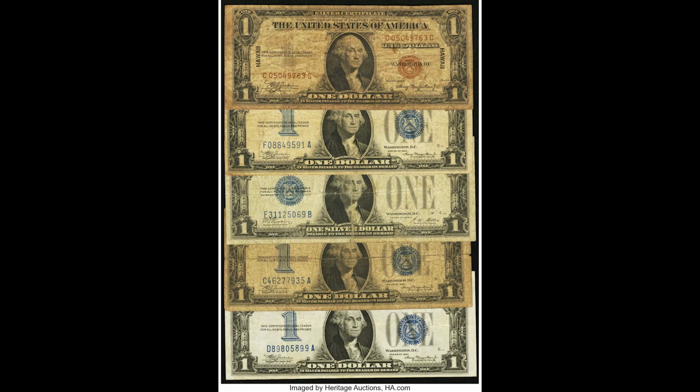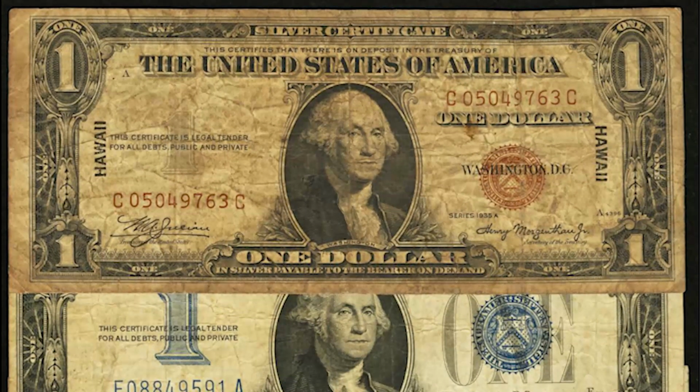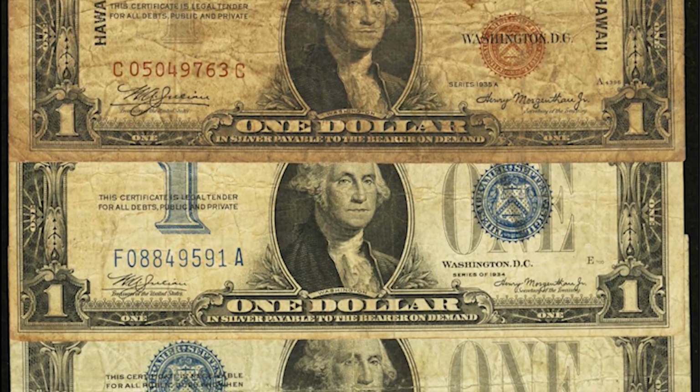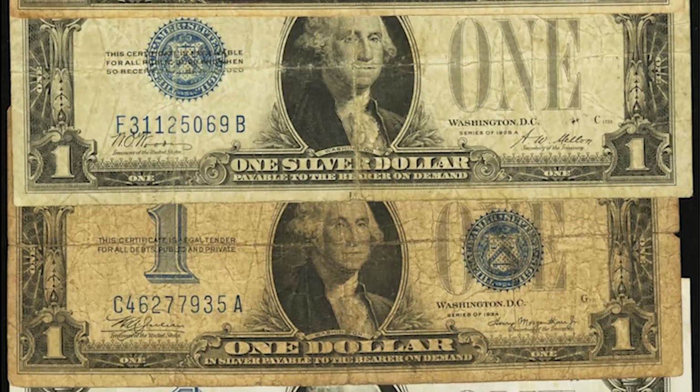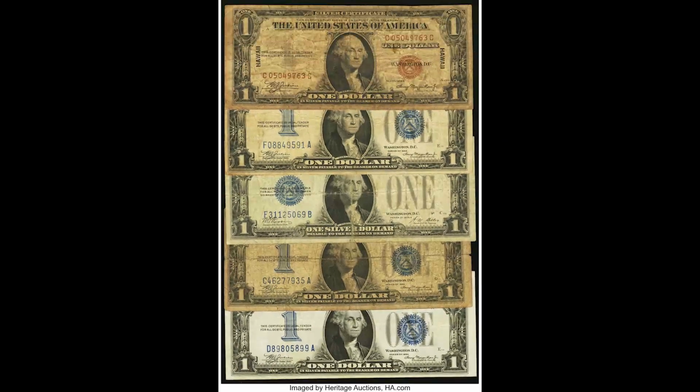Here we have a group of 5 different types of silver certificates. This is again to give you an example of what these notes are typically worth if you don't know what you're looking for. This group of 5 notes sold for $51, which is about $10 per note, which is decent, but it just goes to show that not every blue seal dollar bill is going to be valuable.